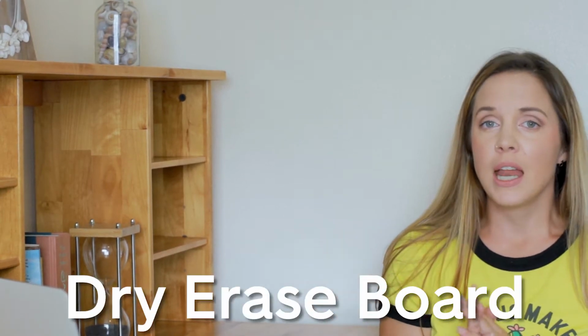So the very first thing I think every homeschooler needs is a dry erase board. Now, I got a pretty big one. It's a 36 by 24. And I found it on Amazon, which is where you can find basically everything you need for homeschooling ever. Between Amazon and Pinterest, you are pretty well set. But I'm going to put a link to it and there's a little picture of it.